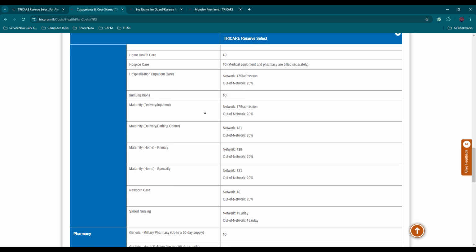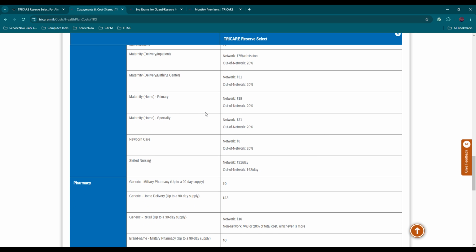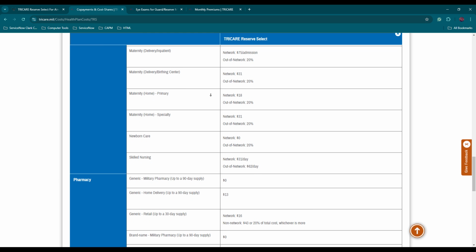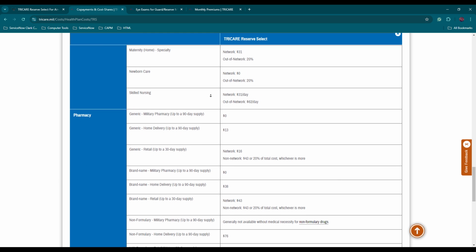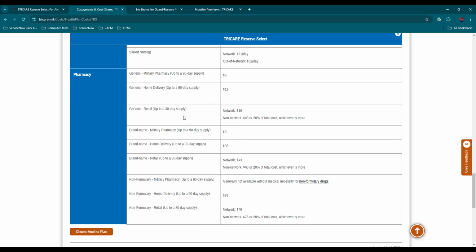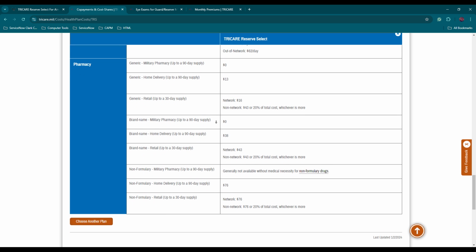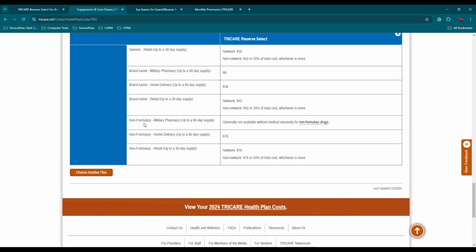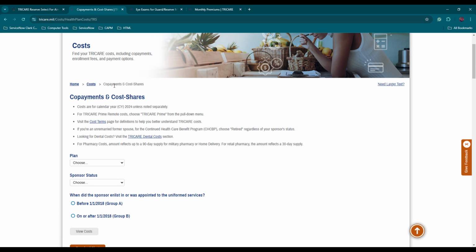I'll just slowly scroll through these so you guys have an idea how much it is. Those of you that are going to be having babies, you can see. Not that bad, right? Not bad at all. Pharmacy. Yeah, I never used the military pharmacy. I probably should. It's a lot cheaper. All right, so that pretty much covers that.